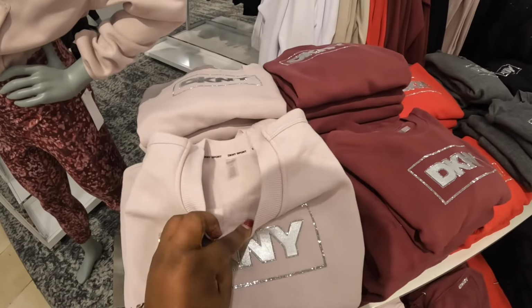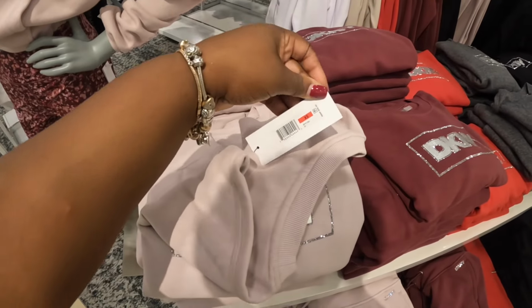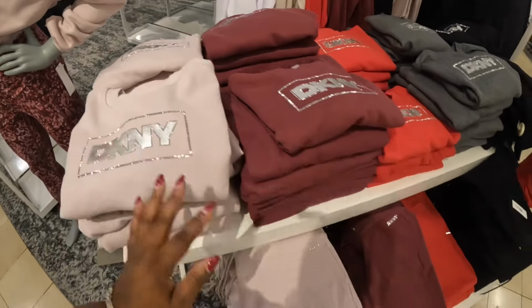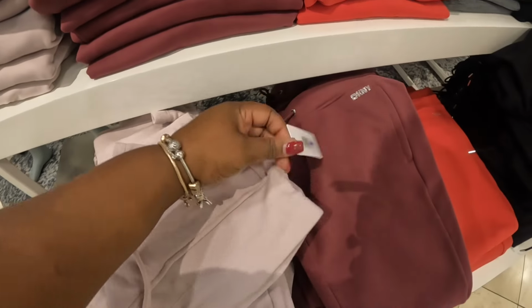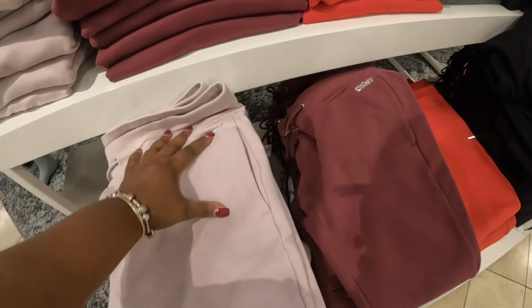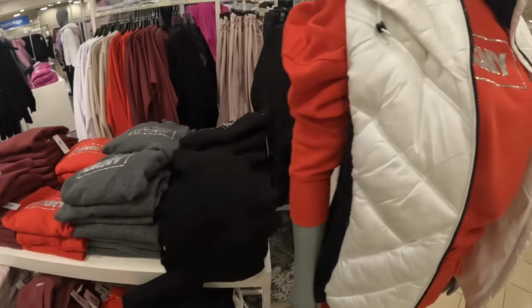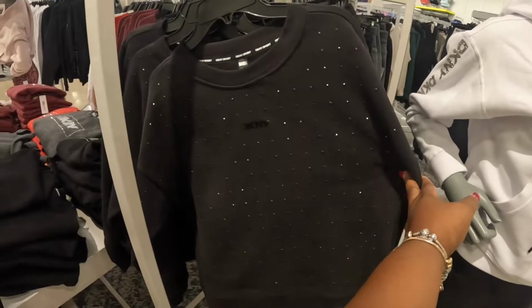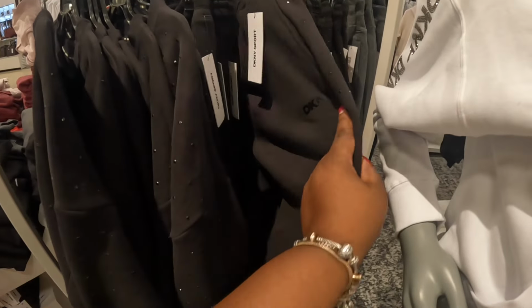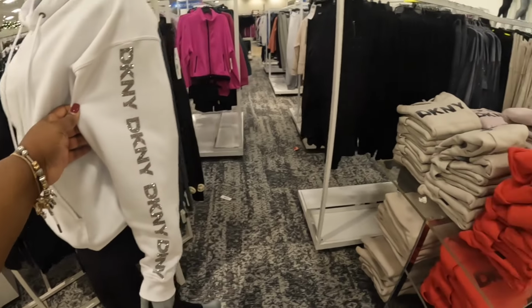These tops. The tops are 60 and the bottoms look. Got the little DKNY emblem. The bottoms are 60. It's the pink, burgundy, red, black. This is DKNY. We just saw something like this in Walmart. Yep, it has the same front and the back and the pants. Oh, but this one just has the rhinestones on the side. In Walmart, the set, the rhinestones were going all along the front of the pants.